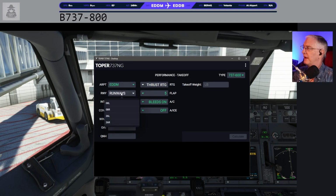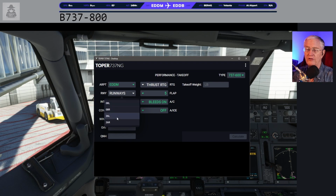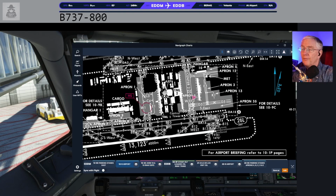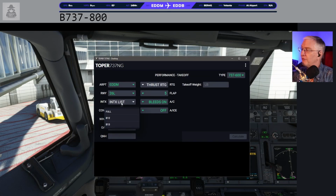Cool. Runways. We know that we are going to be blasting off on runway 26 left. 26 left. Intersection. Well, we have options. We could do intersections here too. So we could take off at intersection B13, B14, B12. What options do we have? Intersections B12 and B13. Let's try B13. Let's do an intersection departure so we don't use quite as much runway.